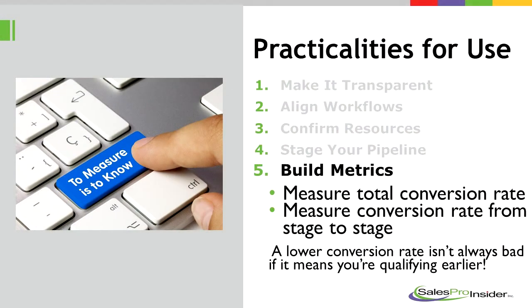Number 5, build your metrics around your process. Hopefully you're already measuring your conversion rate, but you can go stronger by measuring conversion from stage to stage. That's going to allow you to find out whether there's hiccups, whether there's things that you can adjust to increase conversion if they're not where you need to be. And a caveat to that, if your conversion from qualifying to the next stage is lower than you expected or lower than it's been in the past, but it's because you are qualifying earlier, consider that a success.